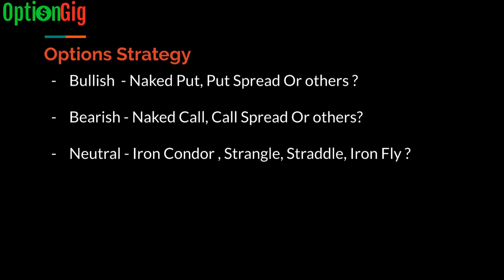So all those things depend on what's the buying power available to you, how much time do you have to babysit the trade or to manage it. If you are like me, who has got their own day job, who got their business to look at, and who cannot always be glued to their screens to manage the trades, then you may want to look at a different strategy. Maybe do iron condor, maybe do call spread or a put spread. So that's where your strategy comes into picture.